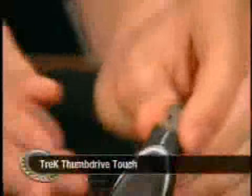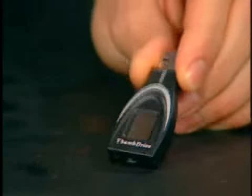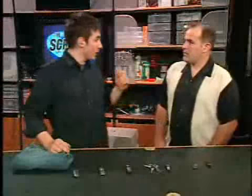And then finally, the last one, which is the Trek. Now, this one is actually the biometric drive that you can put your thumb on, and that will scan your thumbprint to let you in the drive. So basically, if you lose that, if somebody doesn't cut your thumb off, they're not getting into there. Well, if it doesn't read your thumb, it's going to ask you for a password that you type in, and they'll let you in the drive.